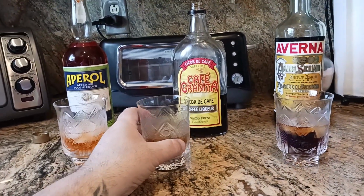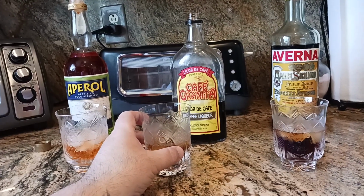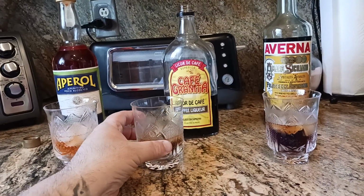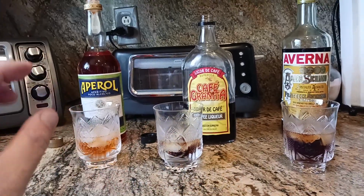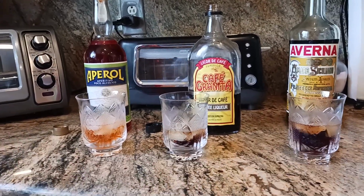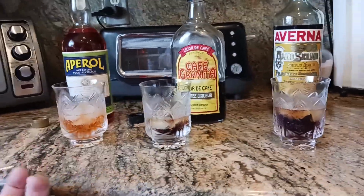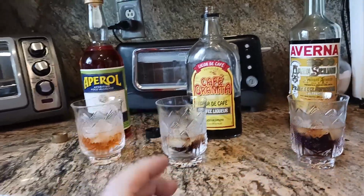Even though coffee is bitter, this is like that Trader Joe's coffee ice cream, or one of those other big box brand name coffee ice creams. That's kind of what it's like. You're getting just a subtle amount of bitterness. If you've never tasted anything bitter in your entire life and you try this, you would say, oh, that's bitter. But compared to the Aperol, this is definitely way less bitter.